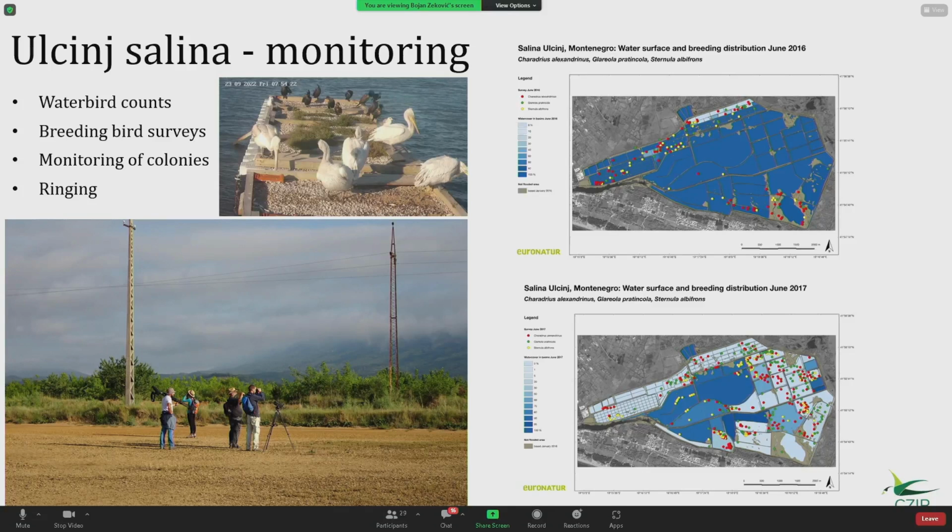And ringing is also one of the other activities which we are still developing. This year we had the first, let me say, trial of ringing in the Ulcinj salina. So the position and location are good, and this is something which we will develop better in the next period, as we think that this is very important for the monitoring of this area.